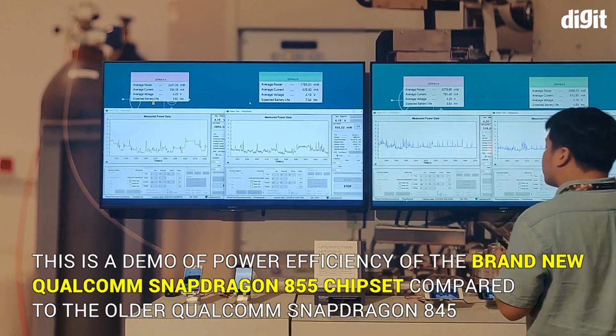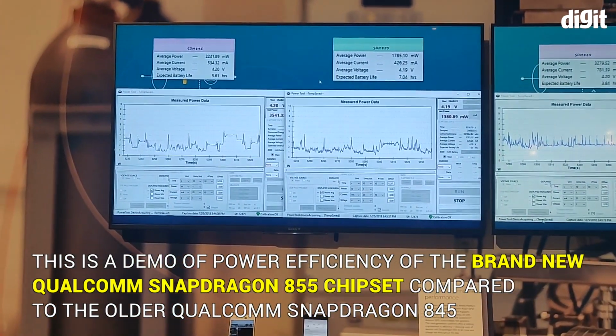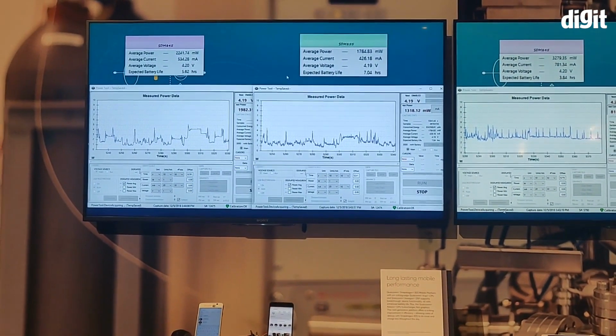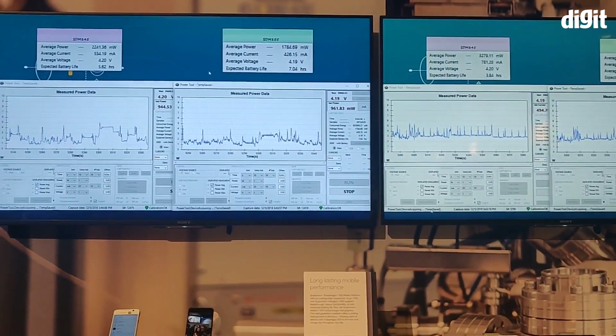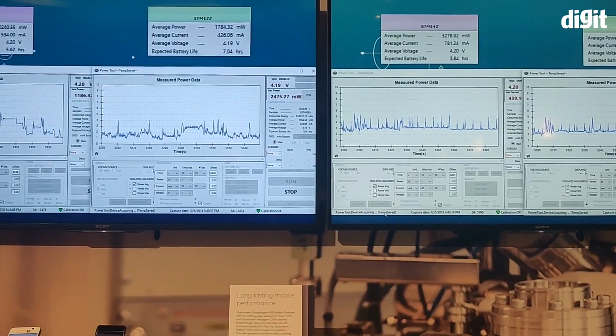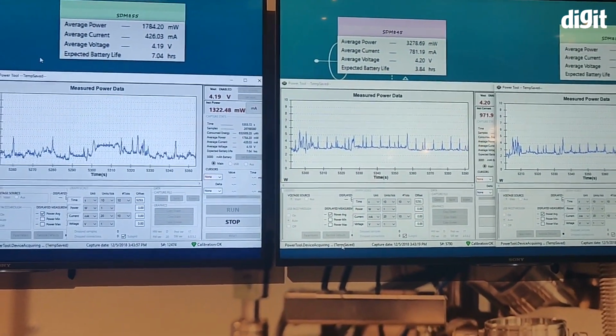Here we are checking out the new Snapdragon 855 and the sort of power efficiency it promises. To give you a quick rundown, the 855 is based on a smaller process node, a 7nm process node. It's manufactured on the TSMC 7nm manufacturing process, as compared to the 845's 10nm LPP process based on Samsung foundries.